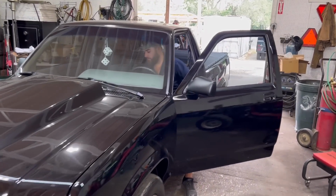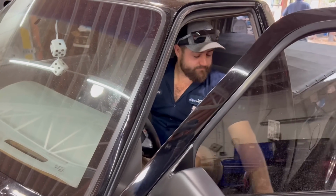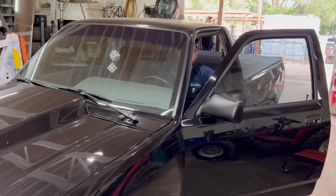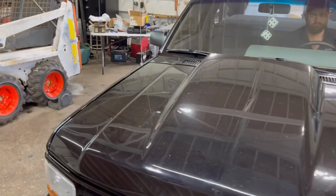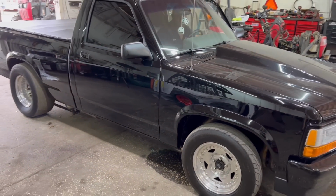All right, we're gonna park this old girl in the trailer and take it home. We're gonna be shoving a bunch of stuff inside this shop. We're gonna put our wheels and tires in here, mount them in here too. Uh-oh, not good. There we go, it's alive. This thing is so bad, I love it.